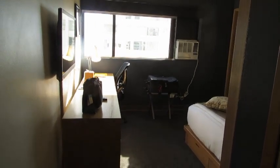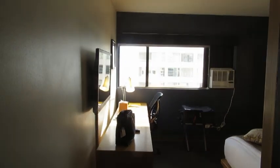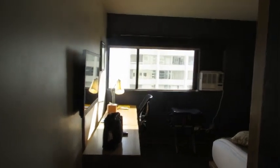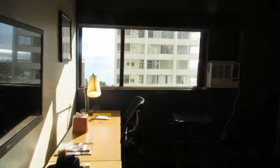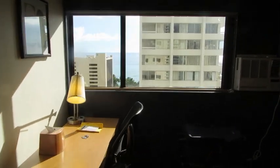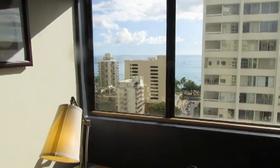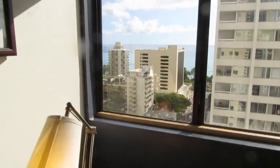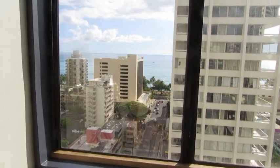So as we enter through the door to my room, that's the front window right there. And let me try to show you what I see through my window. In other words, the view I get. That is important for me. And that's the view I get.